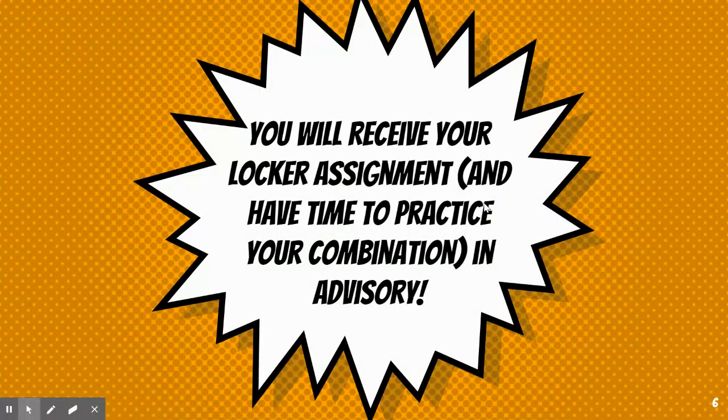So you are going to receive your locker assignment and have time to practice your combination in advisory. You will notice that locker combinations are posted directly on the locker. Please leave those in place. This will help you navigate opening your locker each day. If you need locker help, we are always here to help. So if you can't get your locker open, just ask a nearby adult for assistance.